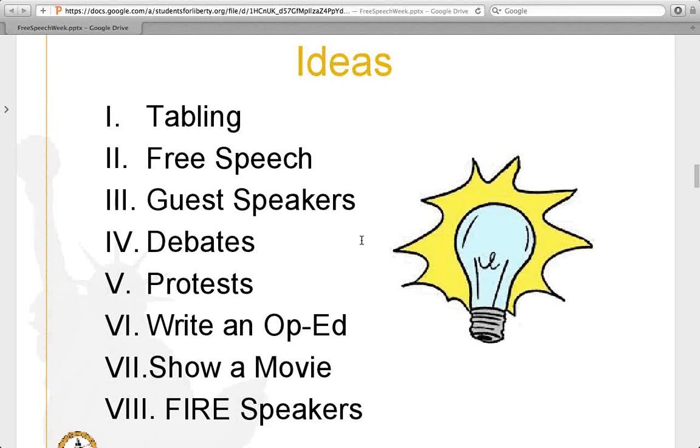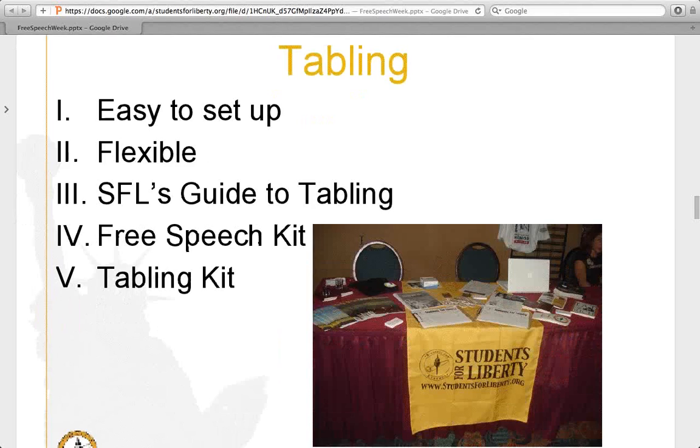So the classic one, tabling. It's an easy way to promote free speech and your club. It's often people's first impression of your club. You do it during Club Fest, the beginning of the year. It's also very flexible. It can be an event unto itself, or it can be done in tandem with other events. You can host a movie and have the table set up nearby as well. In fact, I highly recommend whatever event that you're holding, have a tabling be a component of it. At SFL, we even have a little handbook and a guide on tabling, and it's available online.